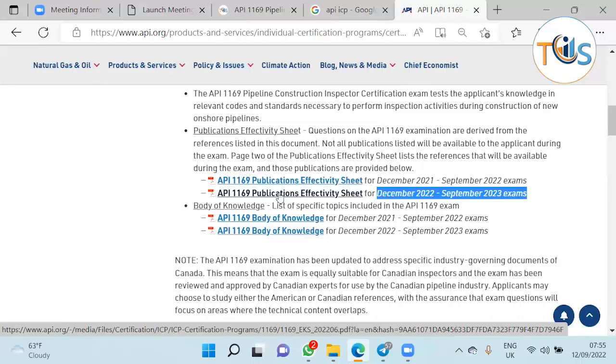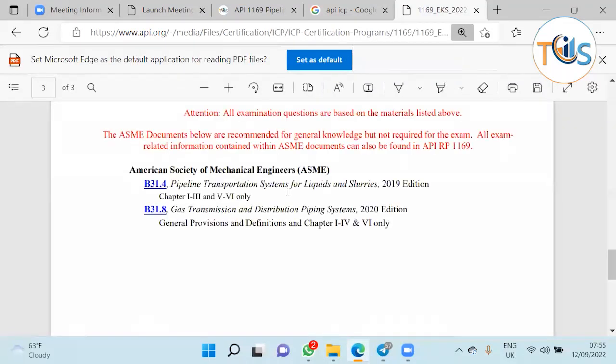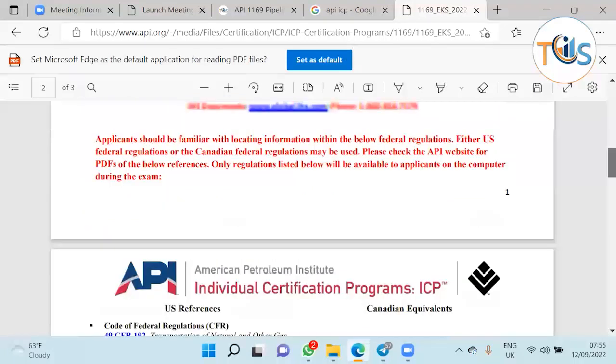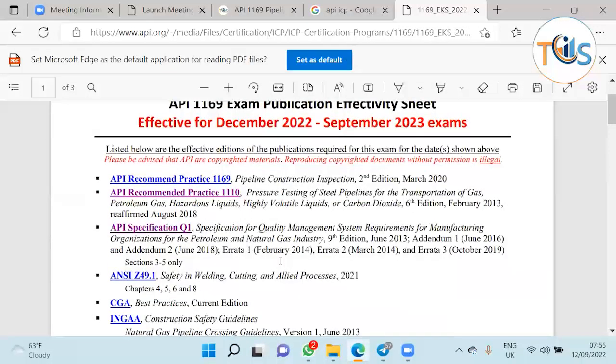The publication effectivity sheet is structured based on a typical job description of an API 1169 pipeline construction inspector. So based on what he's supposed to do as his job description, they come up with what he's supposed to know, and that will be the reference documents in the publication effectivity sheet. Let's go to the one for December onwards and see what you can find here. Anything here in red would be a revision compared to the last one.